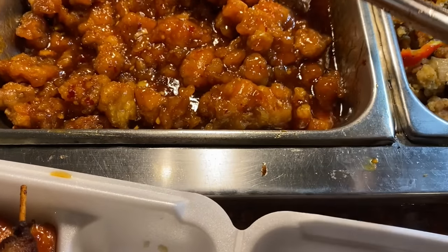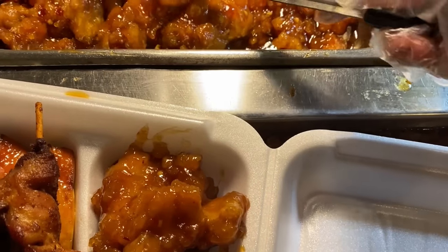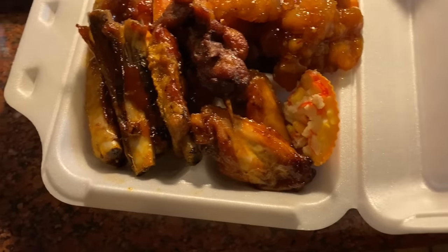All right, and definitely gonna get some of this amazing chicken too. I'm gonna scoop that in there. This chicken is so good. I can't believe it still remains crispy after being laying down for so long. So that's gonna be my first box. It is literally just meat. Woo! That is a beautiful box.